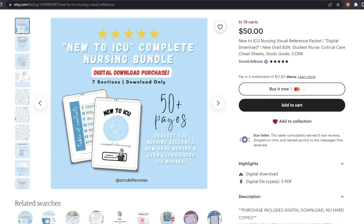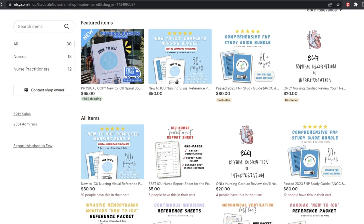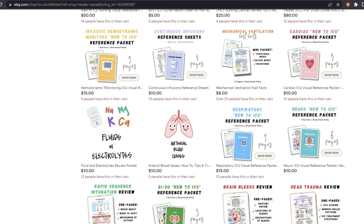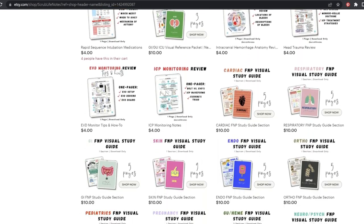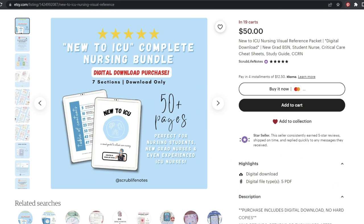However, this particular one is bringing in $17,000 a month on this one listing, and she only has 30 listings in her shop. As you can see, this one for $80 is a bestseller. This one for $20 is a bestseller. She is crushing it with popular listings. On almost all of these top ones here, you can see 20 people have it in their cart, 10, 12, 5, 10, 10, 12, 19. So this is really a great example of finding a niche that is in demand and really making it work for you. So very, very cool and very impressive.